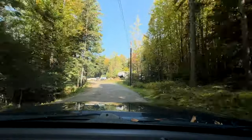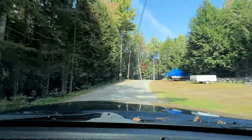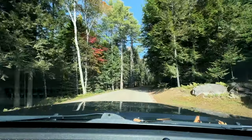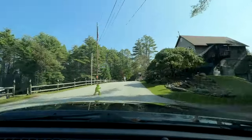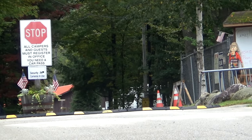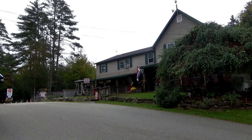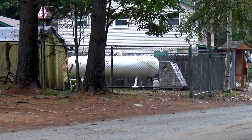As you drive up the road, you'll see a little bit of a recreational area and some storage for trailers and boats. You'll eventually get to the main office where there's a check-in. You stop there, you check in. They'll give you your dashboard tag, a map, and there's a little store in there. You can buy certain things, and they'll sell you propane.